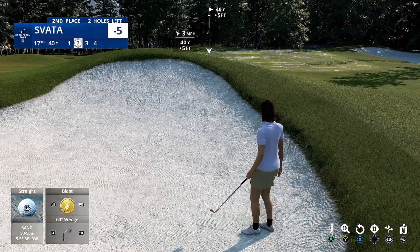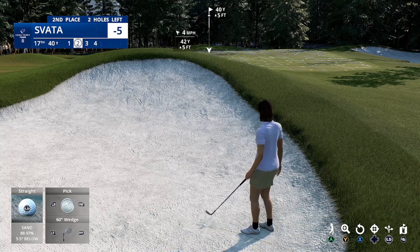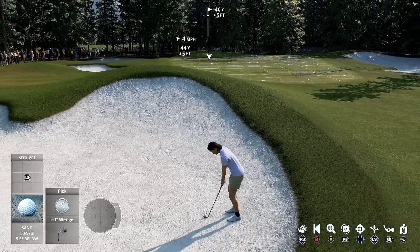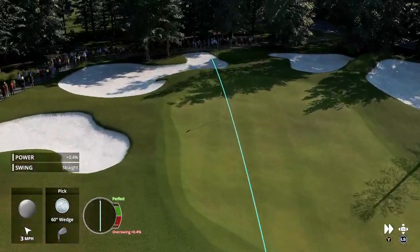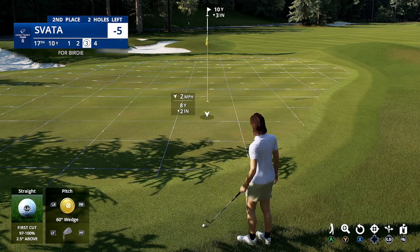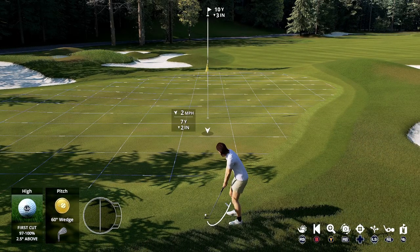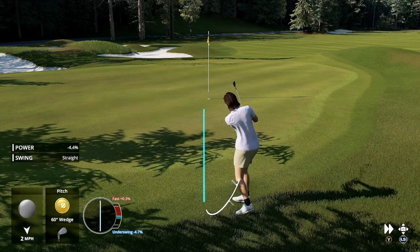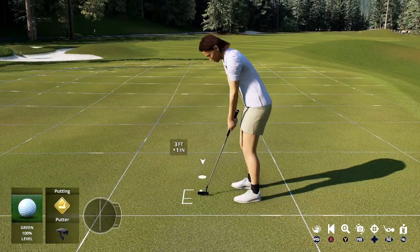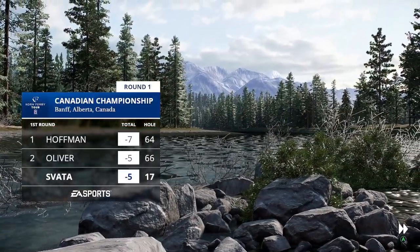That was flirting with disaster the whole way, and it's going to wind up hopping into the bunker. Now this, an awkward distance for a bunker shot. No problems there. That's par here at 17. And her score is going to stay right where it is.